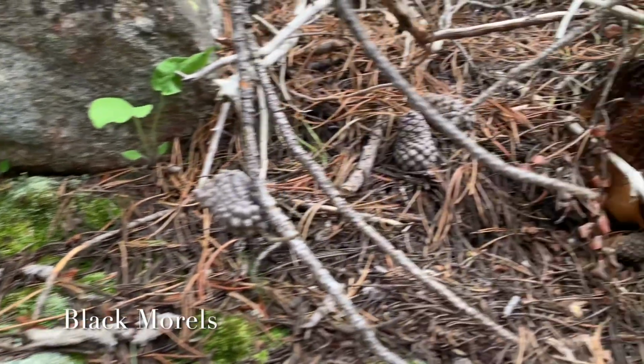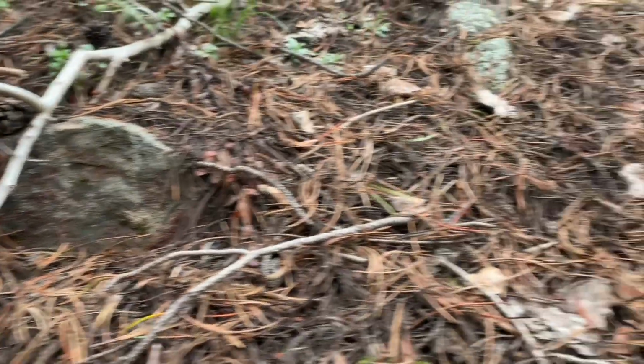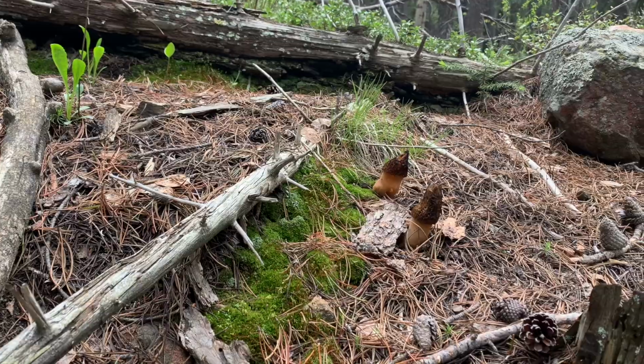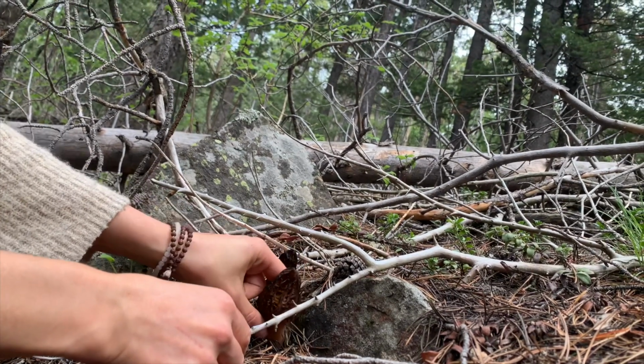Spring brings some treasure, and morel mushroom is one of them. And to be honest, it's the first time that we ever find them. We've been looking for them for years now, but we were never able to find out where they were growing. And we actually found those in the forest behind our home. It was a very exciting moment.